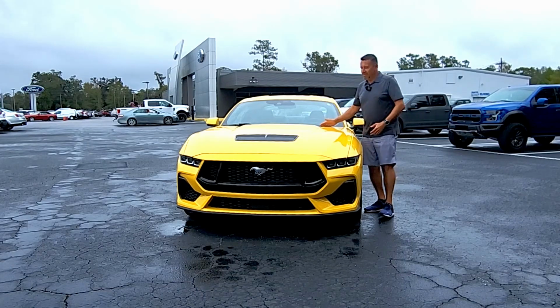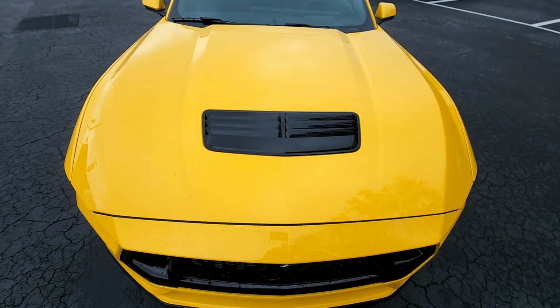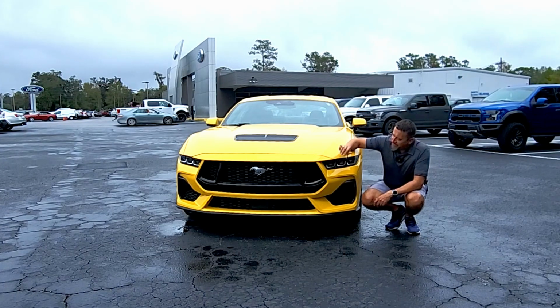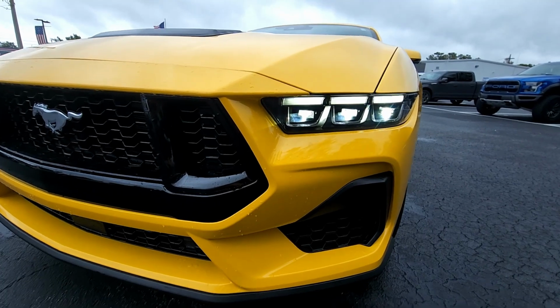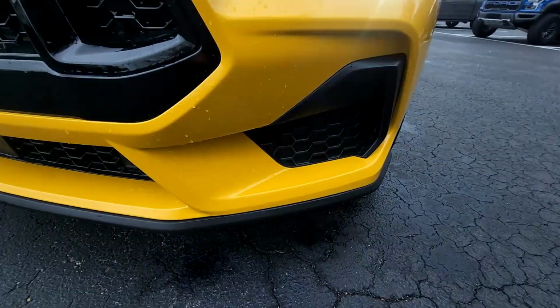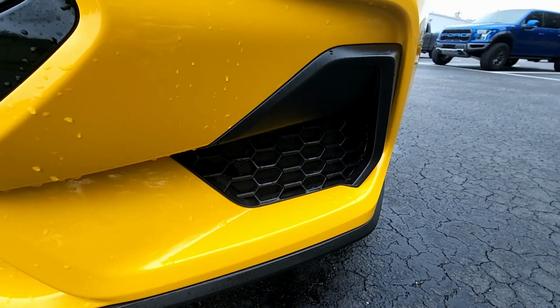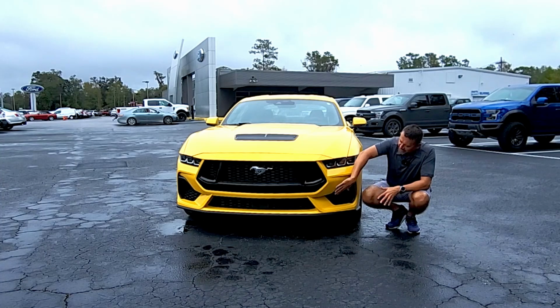As far as the design, I love this hood. Very nice long hood. You have the air exhaust right on top of here, and check out the lights. Now these are all LED lights. You have the daytime running lights, turn signals, and the triple beam LED lights right here. Scrolling down here, love the design of it. Very non-functional, this is all closed up. I'm not sure if it opens at a certain speed or not, but I like the design of it.